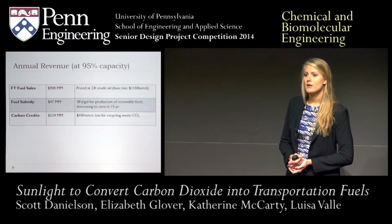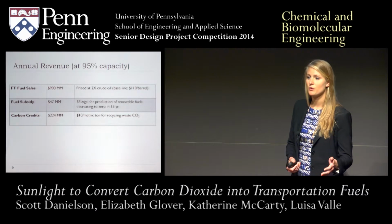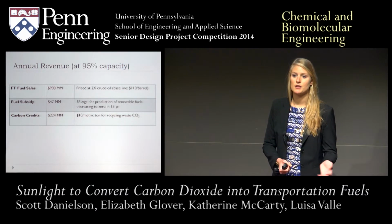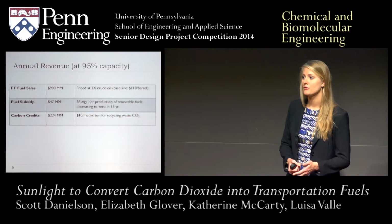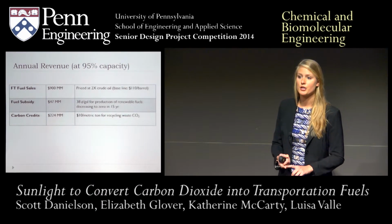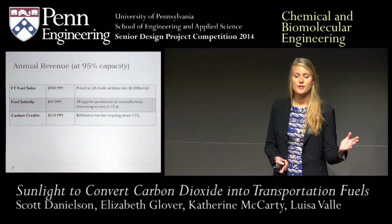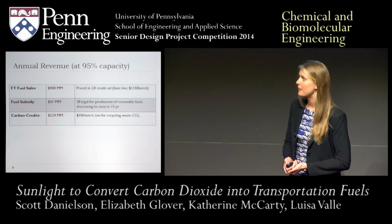So the plant itself has three main drivers of revenue. The first, of course, being the sales of our fuel to refineries. So we price the fuel at 2 times the market price of crude oil, and this is due to the fact that the impurities found in crude oil are not present in our Fischer-Tropsch fuels. Additionally, we'll be receiving fuel subsidies for the production of renewable energy, and we'll be receiving carbon credits for the reduction of carbon dioxide, which is a greenhouse gas, from the atmosphere.